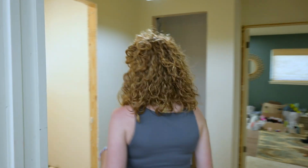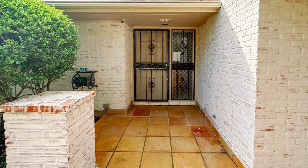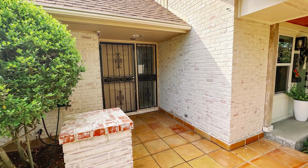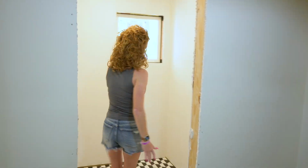Okay, I grabbed Jonathan. He's gonna come in here. I don't know if you guys remember, I'm gonna put a photo up right now. This was the front door of the home. So quite literally, there was a wall right here and a door right where I was at in the wall. It ended. We moved the front door to the center of the house.